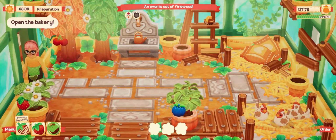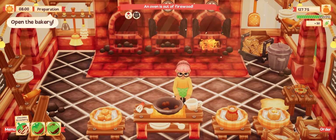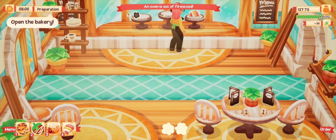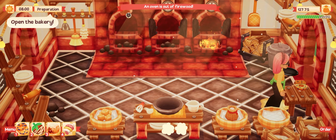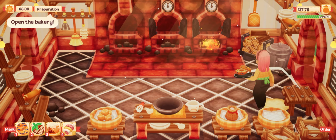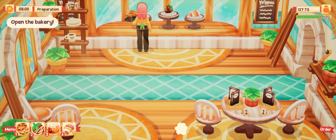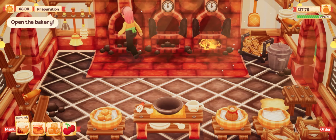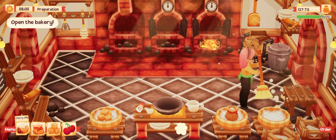Firewood, oh my god. Didn't I just get the upgrade a while ago? There you go. I love how it's just fine. It's okay. It's a day old. You don't need to eat that much. Or no, you don't need this fridge. Yeah, no, it's clean.